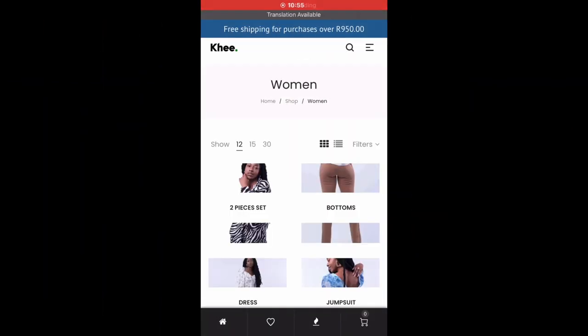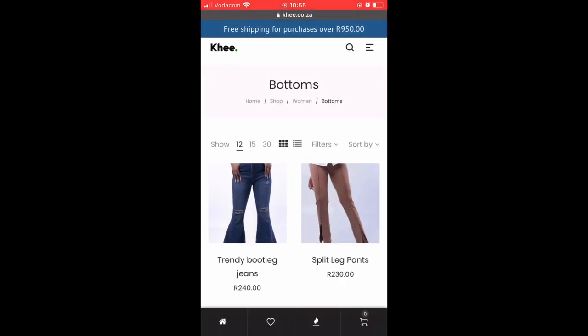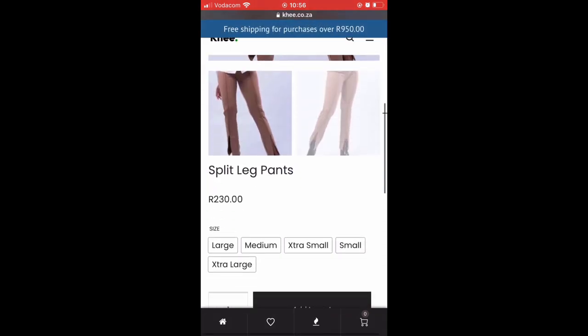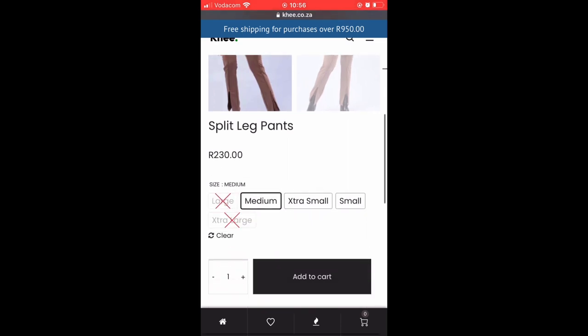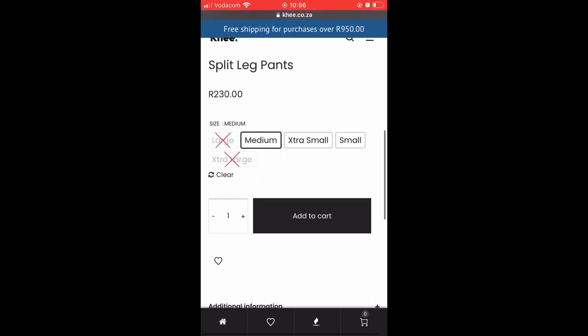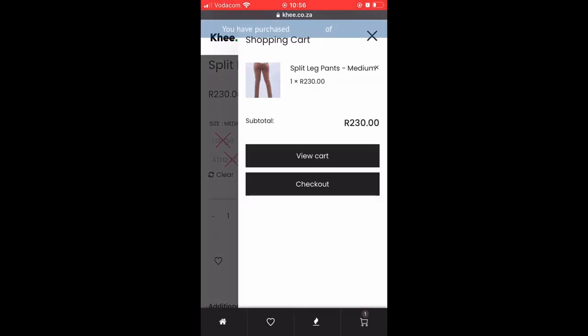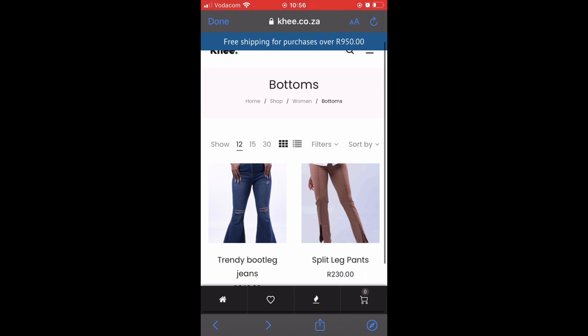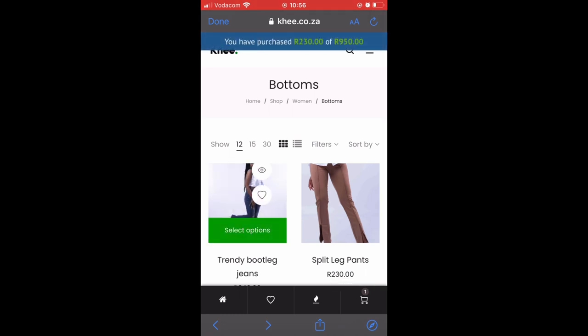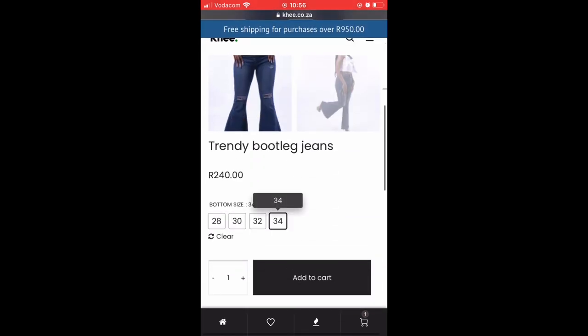So guys, this is how the website looks, the interface of it. I was just showing you guys how you use it. It's very straightforward and simple. You just click on the item that you want and it shows the sizing, and you add it to your cart, or you can add it to your wish list, which is like that heart thing. And basically that is it. When you're done selecting your items, you can say you finish shopping, and it gives you a screenshot of your order number and everything like that.